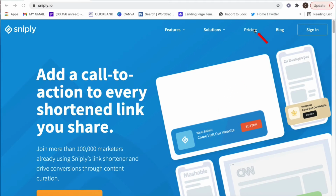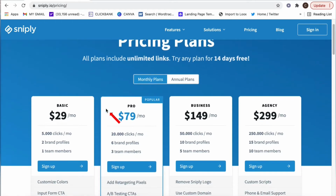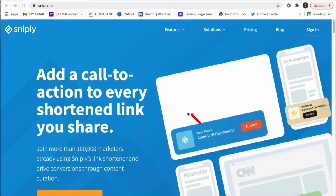You can pay for this service. They do have a cheap monthly service, $29 a month. But if you do not want to pay for this, and you don't have to, I need you to pay close attention. If you don't want to pay, you're not going to have the customization options to make this a different color, and all that. And that's not necessary because I found a way around that. If you did go for the paid version, you'd be able to put whatever you wanted right here where it says your brand. Let me show you how they trick you here.